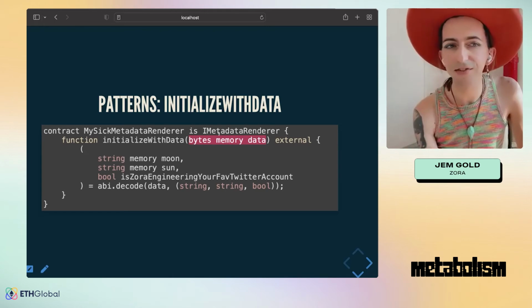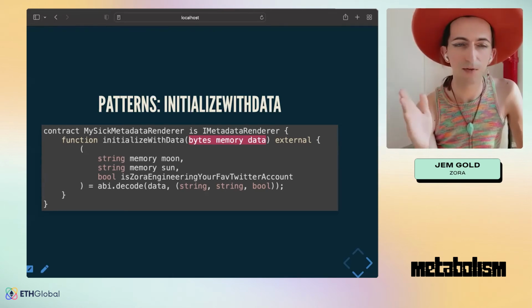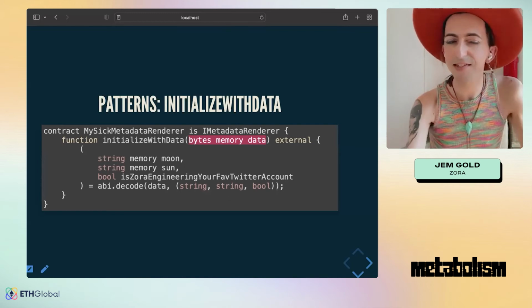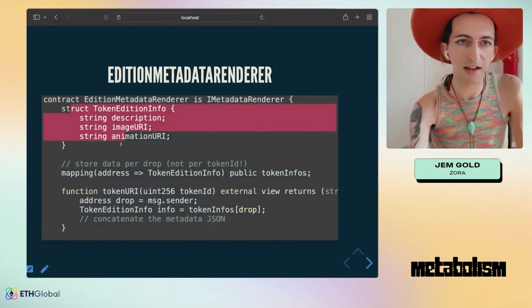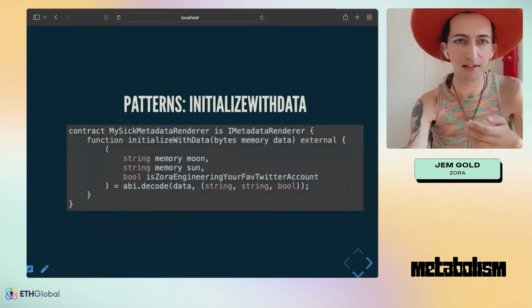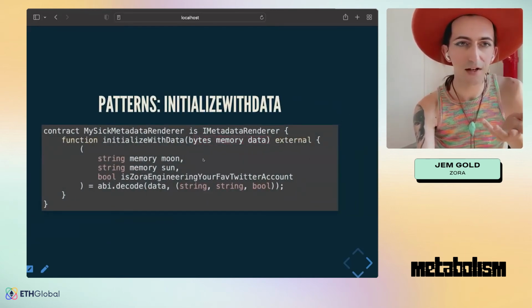Top tip, if you don't need to do this pattern at all, that's great. You can just pass in an empty string when you call this function. Super chill, you don't need to do this. This is just an option, but this is really great. But this is exactly how we'd implement it. In this case, we want to set a custom image URI, description, and animation URI on a per drop basis. So we would pass this in as bytes data.